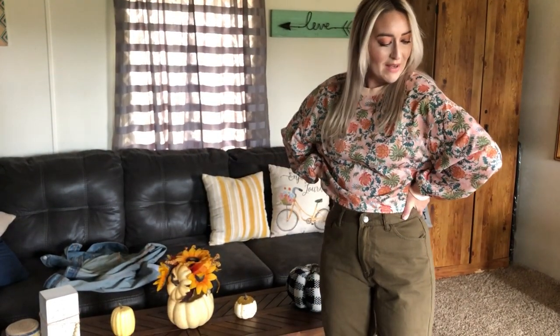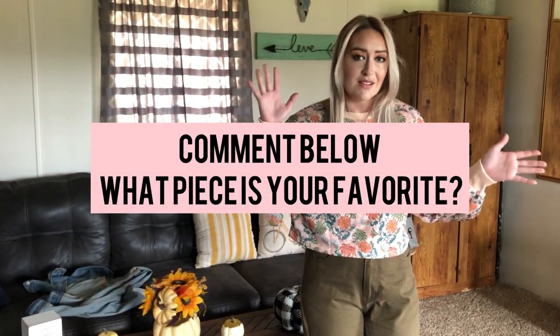All right, so that's pretty much everything. I tried on mostly everything that I showed you. This is the winner of the outfit of the day, I think. I feel very, very girly. I cannot wait to wear it. I hope you like everything that you saw. Leave questions, comments for me to read. What do you think about the clothes? That is my Shein haul.